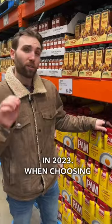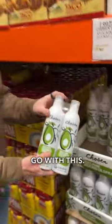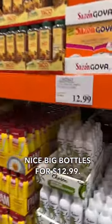The best products to buy in Costco in 2023. When choosing cooking spray, you have canola oil based Pam or you have avocado oil. I will always go with this. You get two nice big bottles for $12.99.